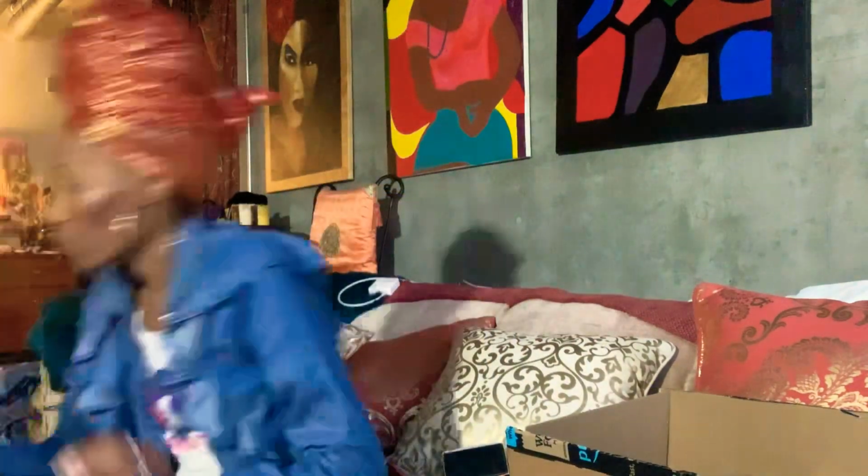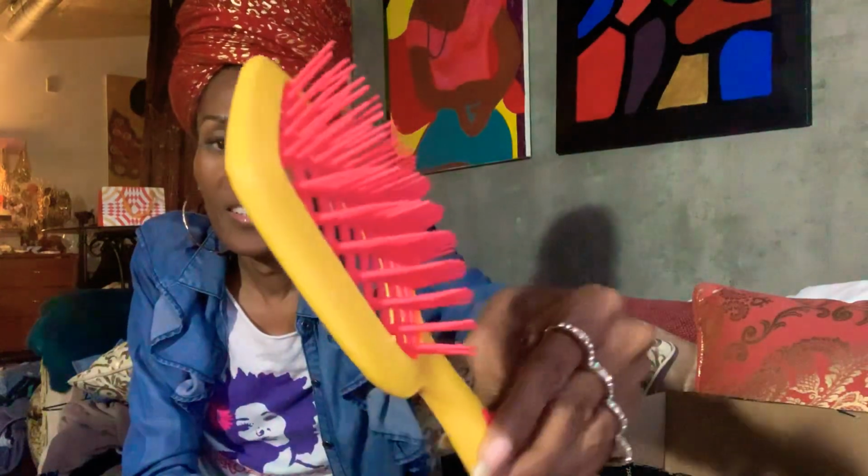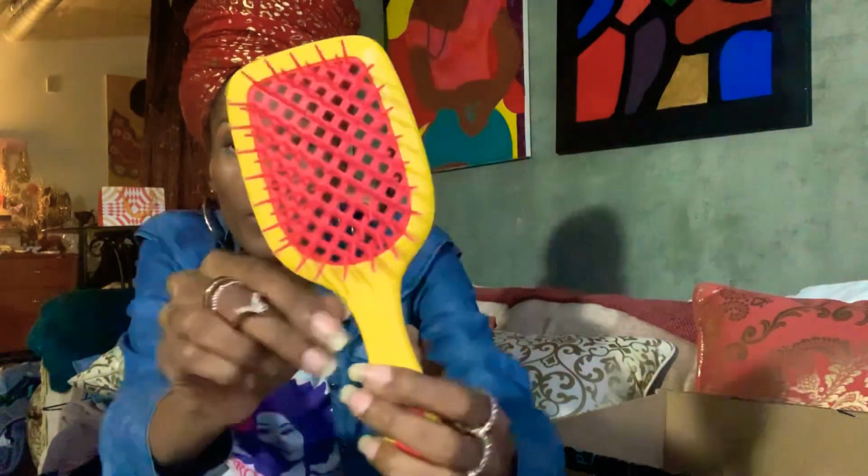Oh, another thing I wanted to share with you naturalistas, we have a new Afrolicious detangling comb and it should be up on the website soon. Let me show you. This is like one of my favorite detanglers. Can you see it? Afrolicious. And then this is the brush. It's pink and yellow. And what's cool about it is it has a clip. So, you know, you can like clip your hair back. Of course, you're gonna probably need more than one, but it helps. So it grips right there. Pretty cool, huh, guys? I love it.